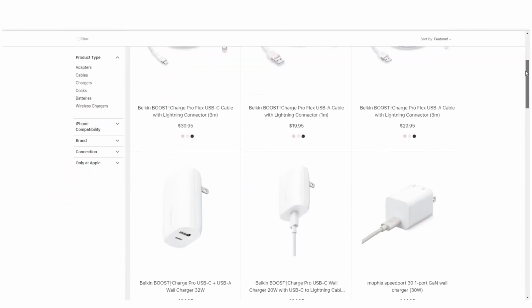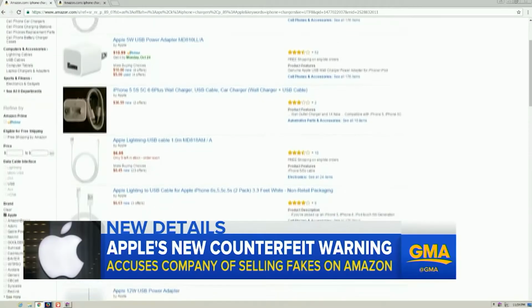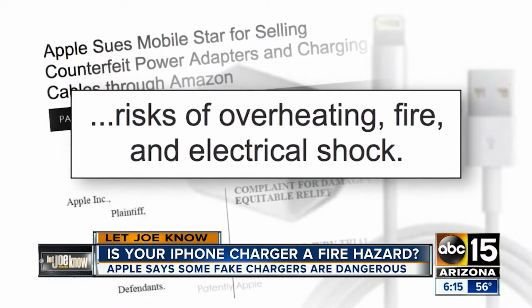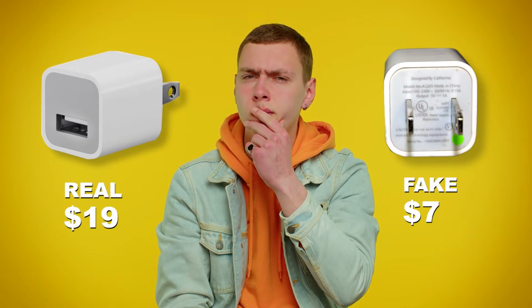Have you ever noticed that the chargers on the Apple website are way more expensive than some of the chargers on sale on websites like Amazon or Walmart? That is because most likely the cheaper ones are being sold by a third-party seller, which has a high possibility of being counterfeit chargers. Okay, so what's the big deal, you might think? Why buy the real brand if the generic ones are half priced and you can save some money?